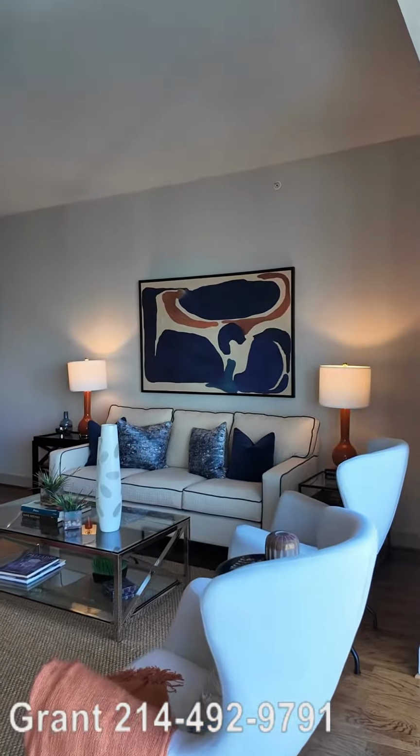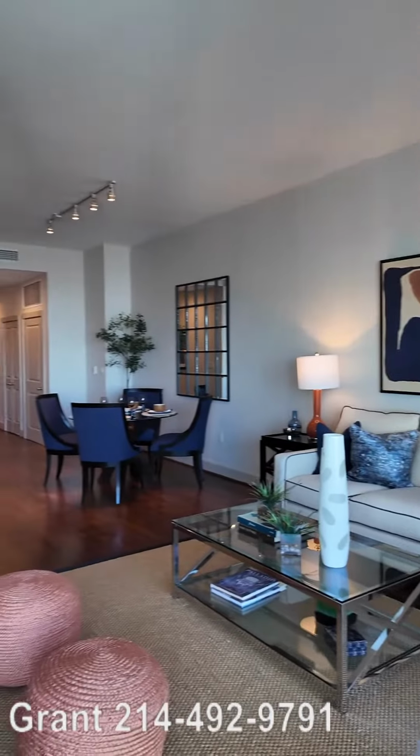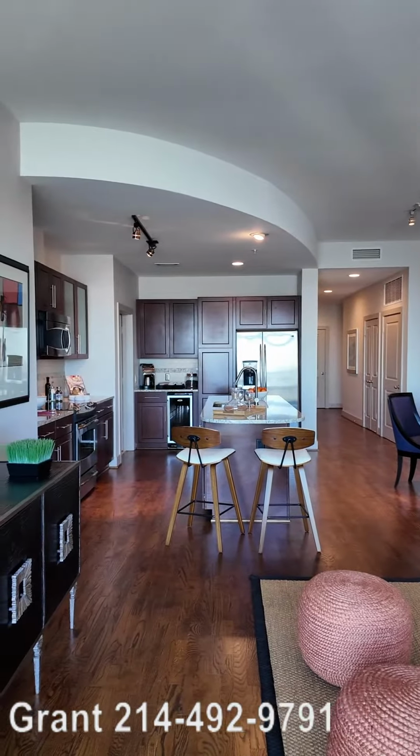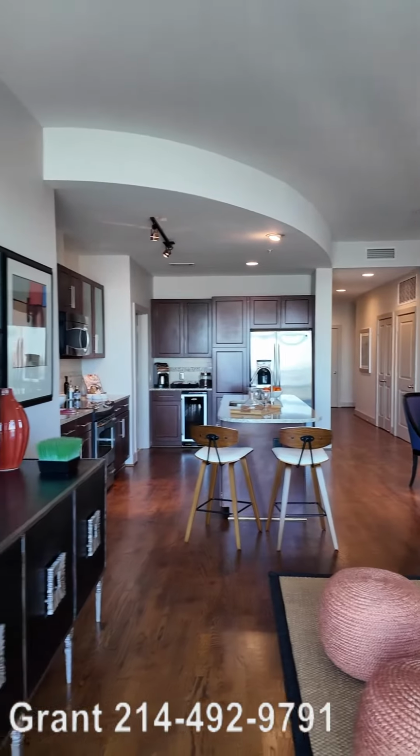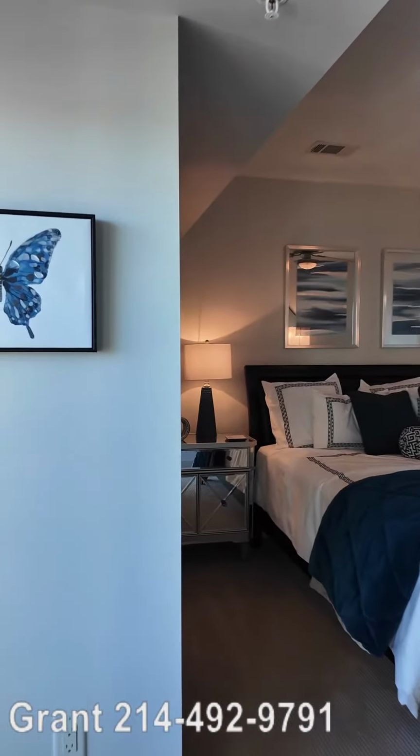Hey, we're at the One Park Place in downtown Houston in the Discovery Green area. We just saw the balcony and we also saw the living and dining room areas and the kitchen. So now we're actually going to see the bedroom. Let's go into the bedroom.